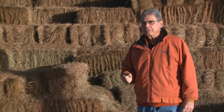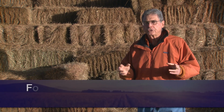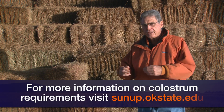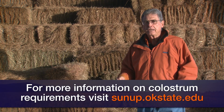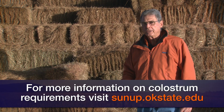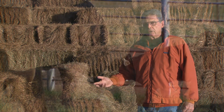The amount of colostrum that's needed is generally about 2 quarts for the first dose that calf receives, and then another 2 quarts 12 hours later to make sure they get an adequate amount of immunoglobulins to give that calf the disease protection that it's going to need in the first few hours of life.